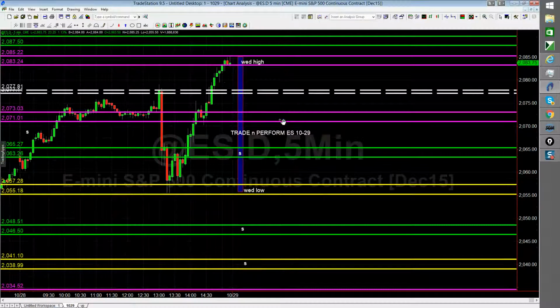On the downside, on each of these zones, this whole area is poorly auctioned, but it's 30 points worth of area, so I kind of have to throw the poorly auctioned concept out. I expect a strong response, particularly out of 2065 to 63. Again, that's a 20-point stretch. Wednesday's low becomes a prime. I do expect an attempt to respond back to the upside out of there. However, it does not get an S designation. If we get that low, it's in danger of breaking. I do expect responsive buyers at 2048.50 to 2046.50. So that's my 2 cents.